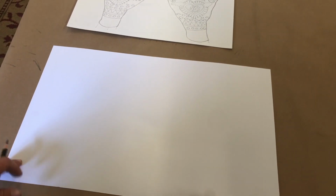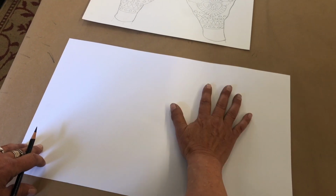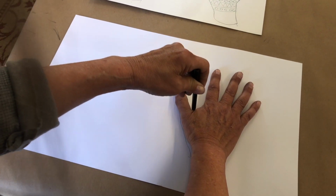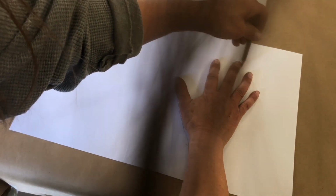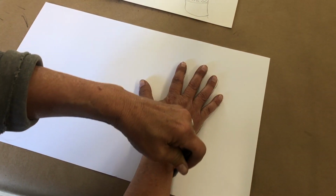All right, we're going to start our own henna tattoo drawings now. And the first part is really fun. You're going to put your hand on your paper. You're going to take your pencil and you are going to trace around your fingers. It kind of feels like it's tickling me as I go around. It doesn't have to be exact. It comes down here and goes down to my wrist.